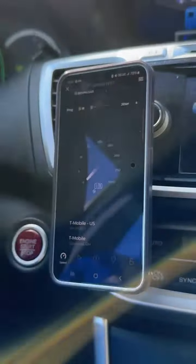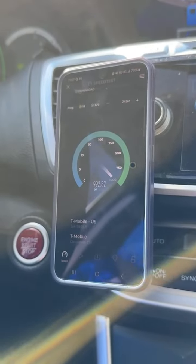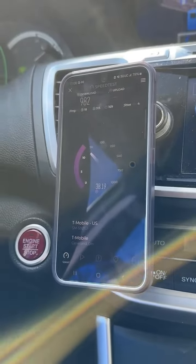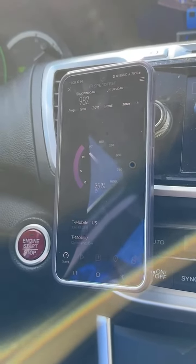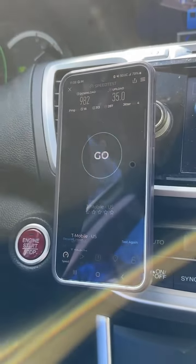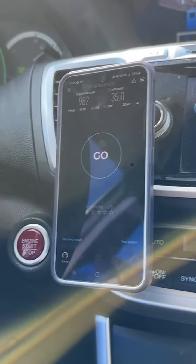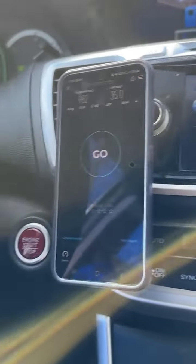Now we've created a little bit of distance. Let's see how far we can go with it still being fast. So far, so good. We're still at about a gig. We're about a quarter mile away, and I think we are heading west on State Road. Got some power lines going over us. What freeway is this? 77, maybe? Just passed over the 77 overpass.